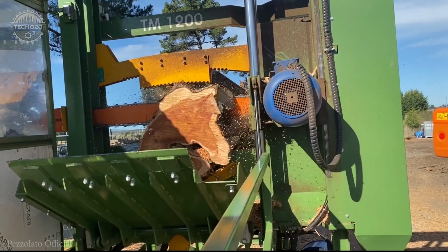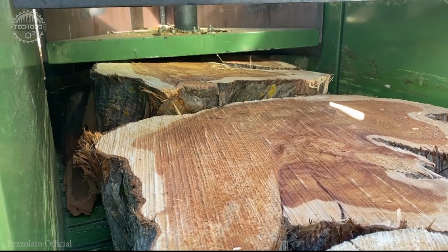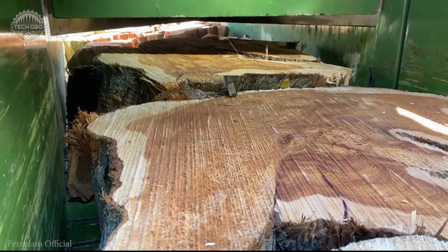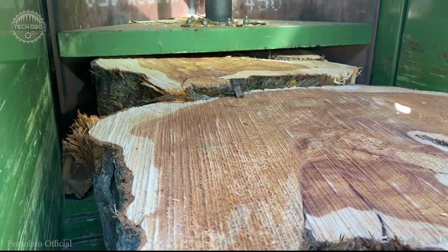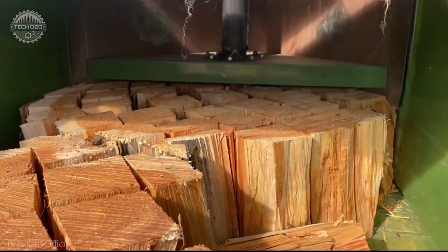The Pezzolato TM 1200 Plus TB900 is not only powerful in cutting and splitting, but also flexible in handling large diameter logs. With its powerful capacity and optimized design, the machine ensures high efficiency, helps increase productivity, and meets the needs of professional firewood production.